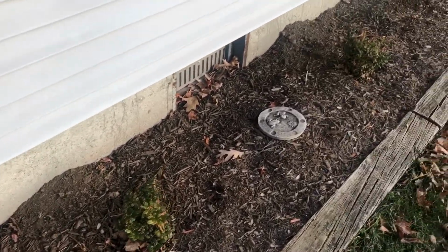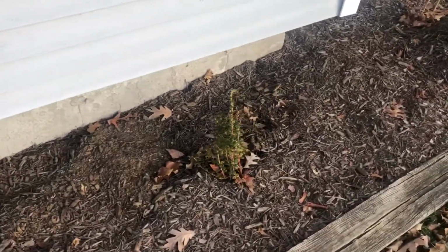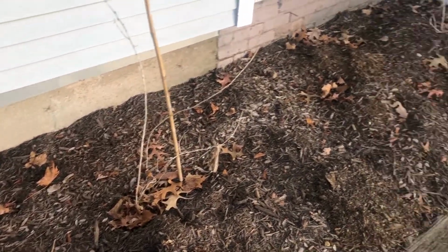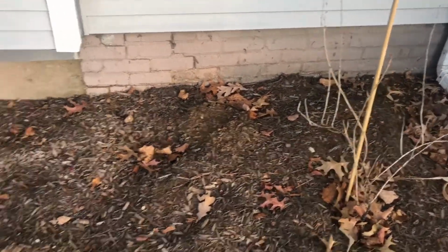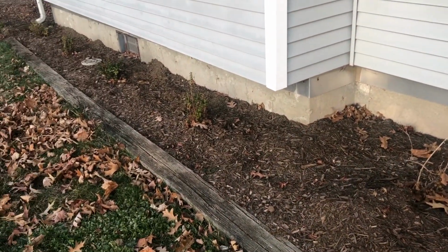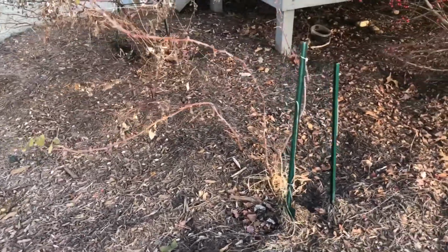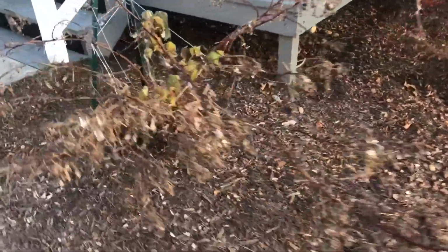If I wanted to turn this into growing space, I could add in maybe some highbush cranberries to offset it. These gooseberries are definitely going to take up the space. But you've got a lot of options. It looks nice. Berry bushes are very, very good options for edible landscaping if you don't mind them spreading out.